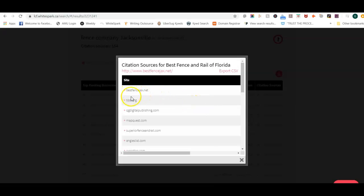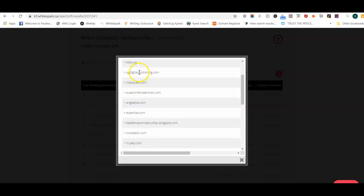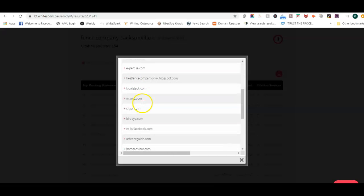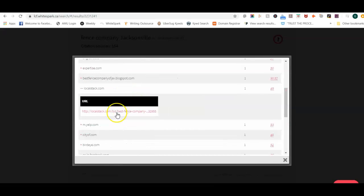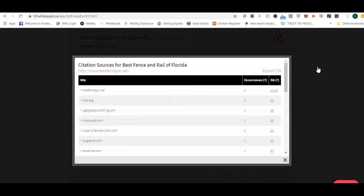But you can go through here and you can look. He's listed in all of these. So Best Fence Jacks, BBB, Digital Publishing, MapQuest, all these different ones. So we go through and we get you added in each of these. We go to here and we get you added. But other than that, that's really the gist of it, and that's what will really help increase your web presence and hopefully gain some more customers for you if you're wanting to grow.